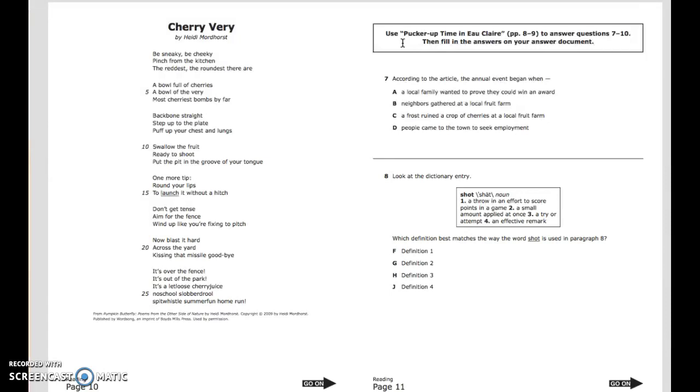7. According to the article, the annual event began when A. A local family wanted to prove they could win an award. B. Neighbors gathered at a local fruit farm. C. A frost ruined a crop of cherries at a local fruit farm. D. People came to the town to seek employment.